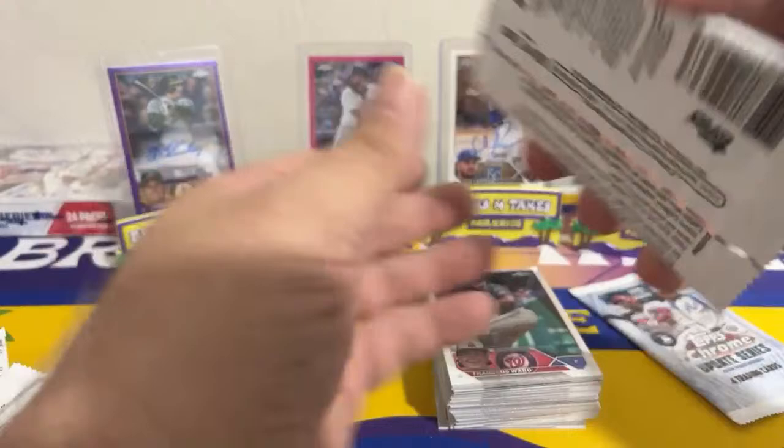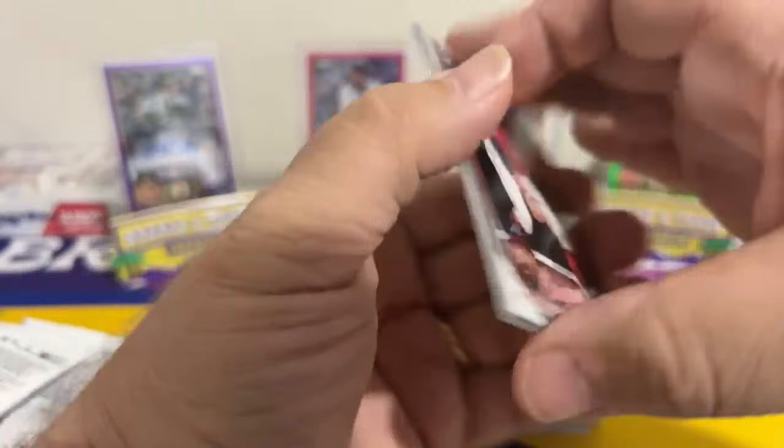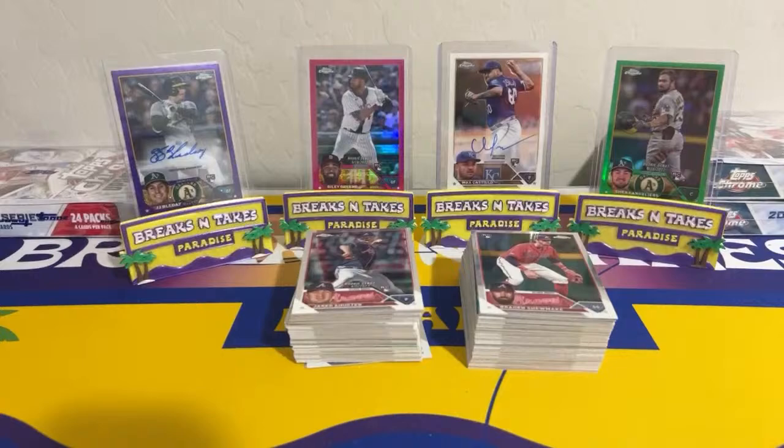Patch redemption. You know what? I've never seen a patch either, and I've probably opened a good 10 or 12 of these cases. I don't remember ever seeing a patch in these. So now, these are the update, Chrome updates. Are you sure that the patch is not in the Topps Chrome? It very easily could be. I was hoping to see some patches myself, but.